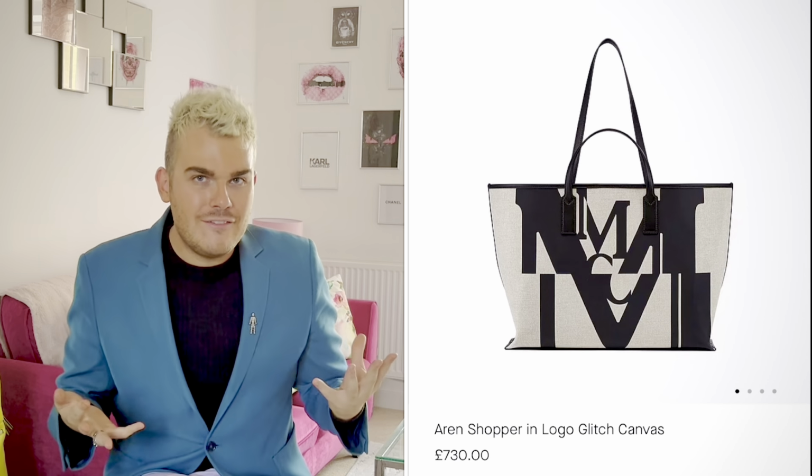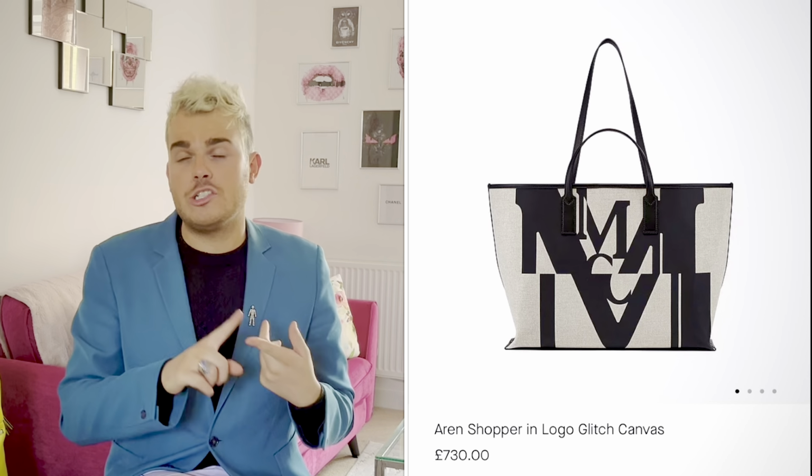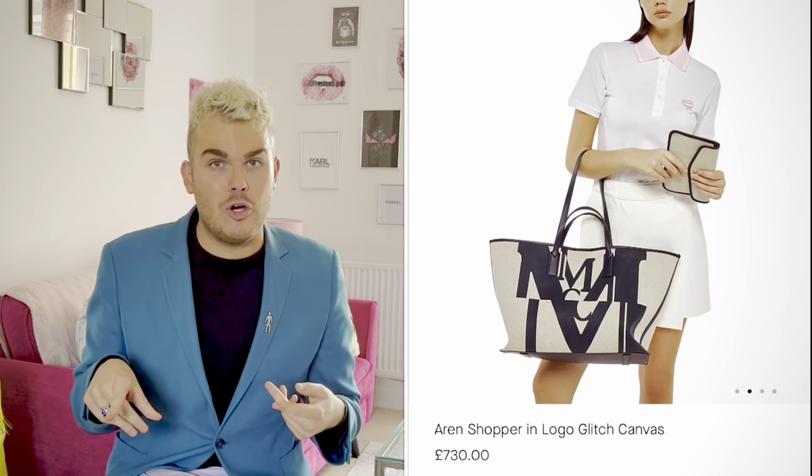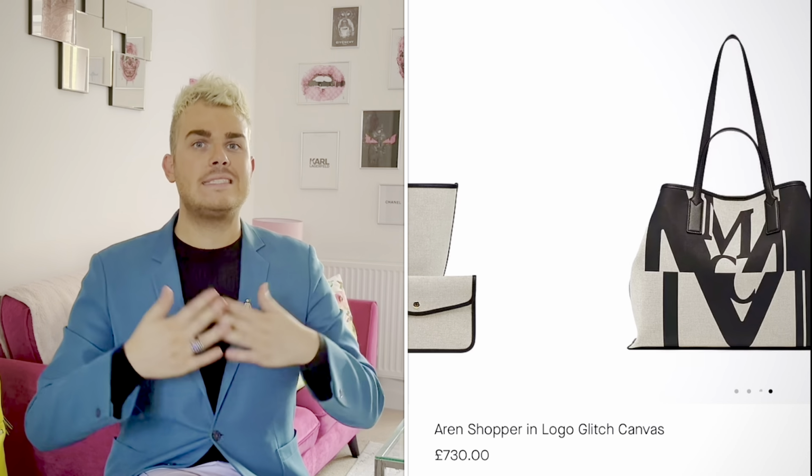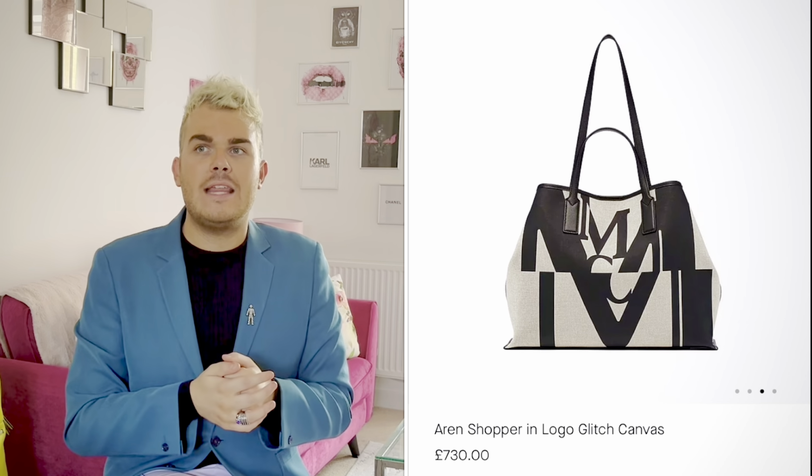So you can buy this logo glitch canvas Aran shopper, which has a top handle plus the long shoulder, and it is just essentially a large open space. It is lined, it is a beautiful, beautiful item. It will be durable. MCM is not the most talked about brand. It's not the most seen brand. I think there is a very bold nature to it, but you don't see a lot of MCM pieces.